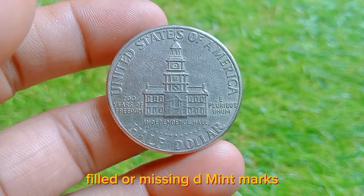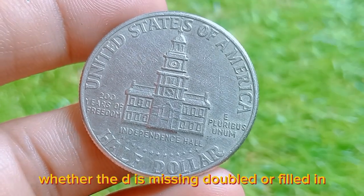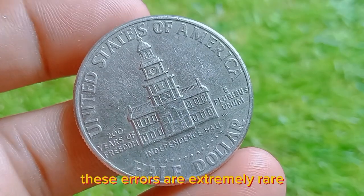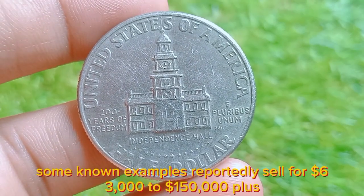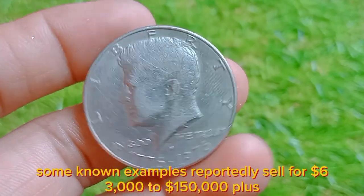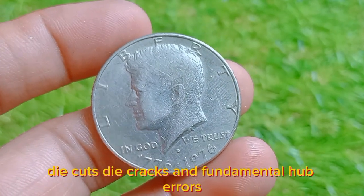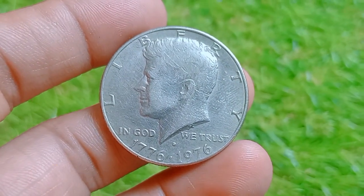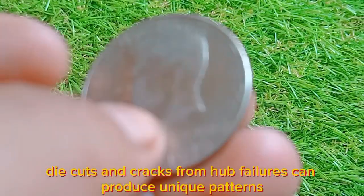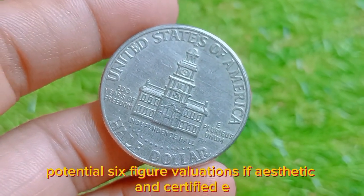Filled or missing D mint marks. Whether the D is missing, doubled, or filled in, these errors are extremely rare. Some known examples reportedly sell for $63,000 to $150,000 plus when in choice condition. Die cuts, die cracks and fundamental hub errors. Die cuts and cracks from hub failures can produce unique patterns, potential six-figure valuations if aesthetic and certified.